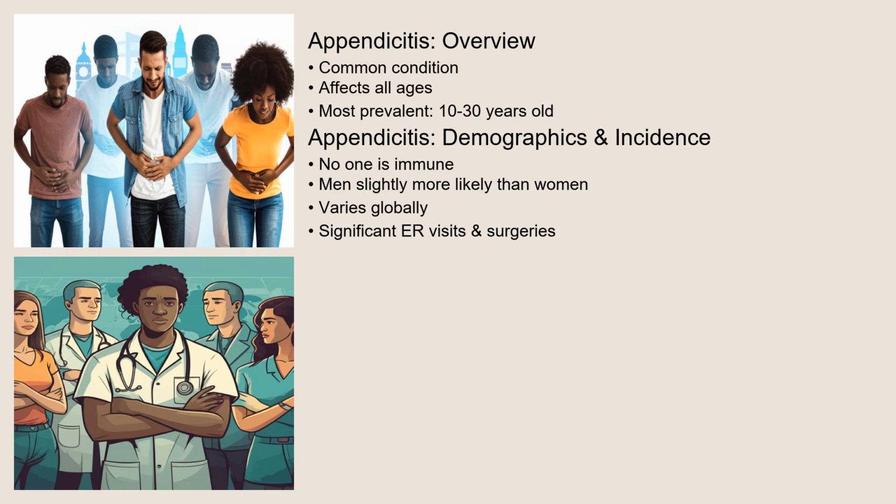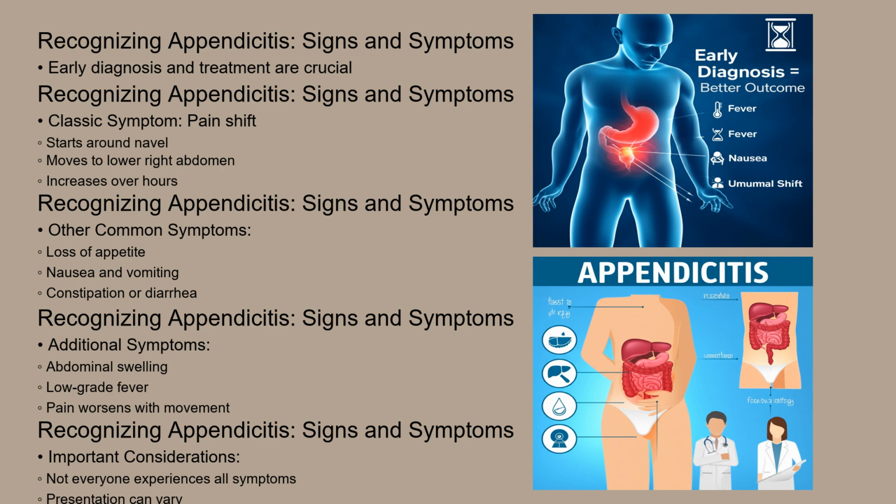Appendicitis is a relatively common condition, affecting people of all ages. However, it is most prevalent in individuals between the ages of 10 and 30. While there's no specific demographic that's entirely immune, men are slightly more likely to develop appendicitis than women. The exact incidence varies globally, but appendicitis accounts for a significant number of emergency room visits and surgical procedures each year. Recognizing the signs and symptoms of appendicitis is crucial for early diagnosis and treatment.